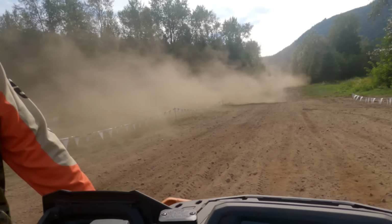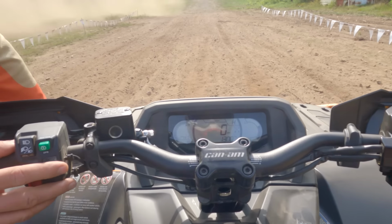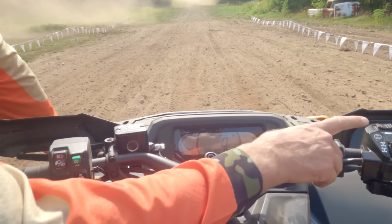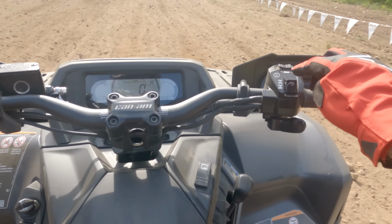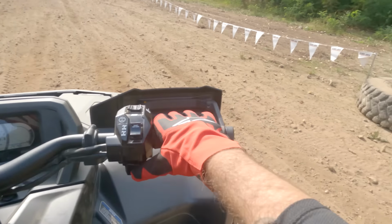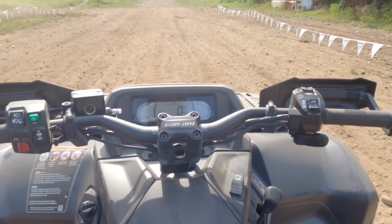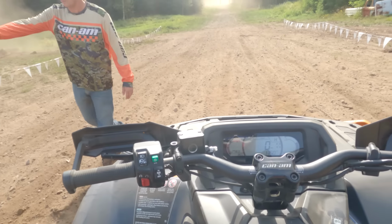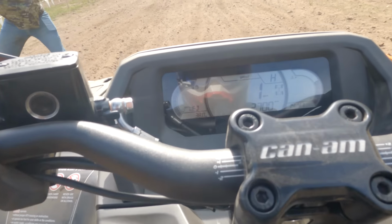Here we go. Sport mode. Four-wheel drive. Okay. Winch in. And there you go. Now it's ready to race. Let the dust die down. Sport mode. Speed test. We'll just pretend like there's other people. Are you ready? Bring them up.